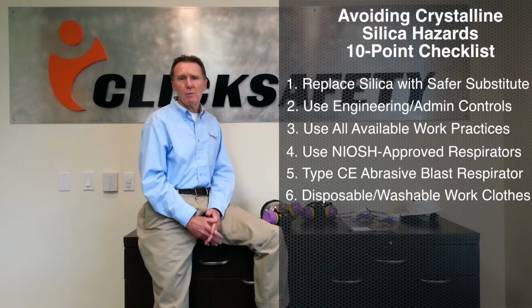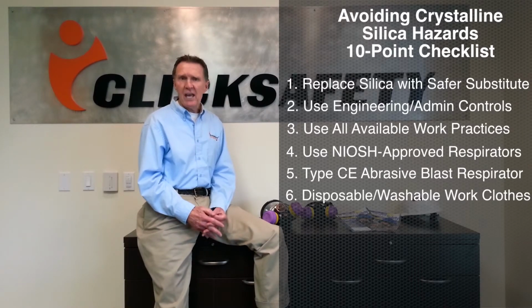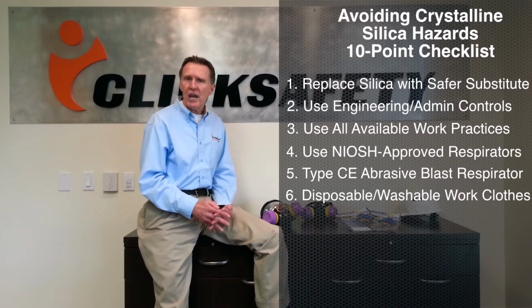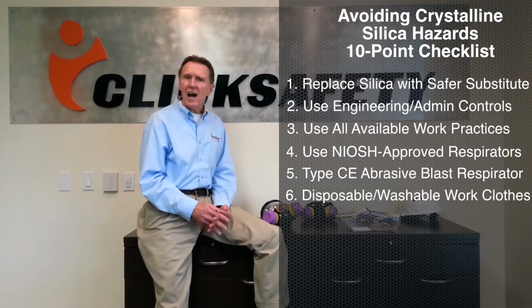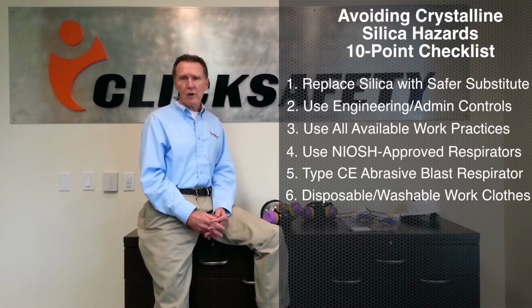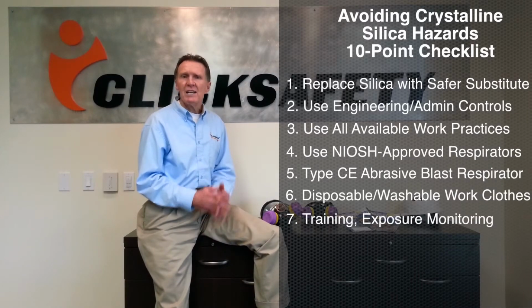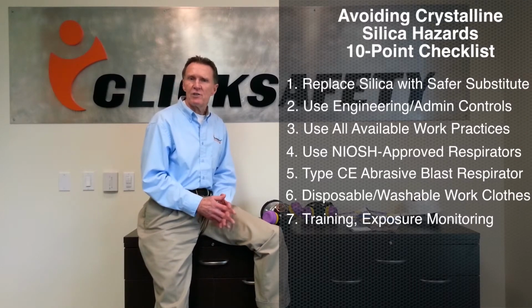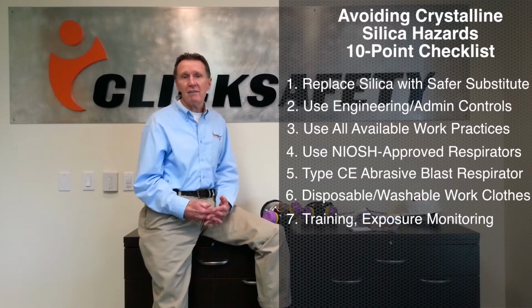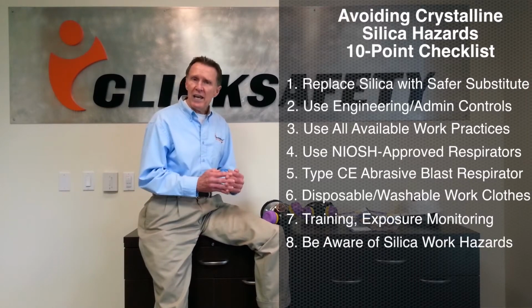6. Wear disposable or washable work clothes and shower if facilities are available. Vacuum the dust from your clothes or change into clean clothing before leaving the work site. Use only high-efficiency particulate air, also known as HEPA, filtration vacuums, when available to keep dust out of the breathing space. 7. Participate in training, exposure monitoring, health screening, and surveillance programs to monitor any adverse health effects caused by crystalline silica exposures.